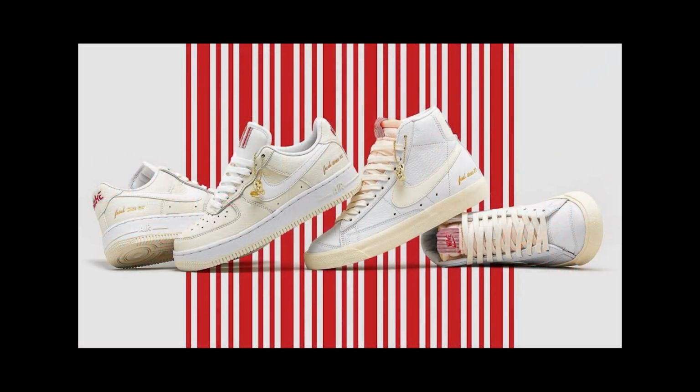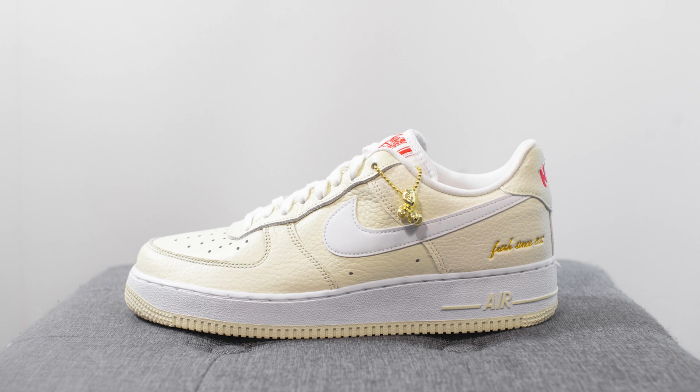Back today to give you guys a review of the Nike Air Force 1 Premium in the Popcorn colorway. This shoe dropped alongside a Nike Blazer in the same theme on Tuesday, March 9th. They released for $130 US or $170 here in Canada, and the official colorway for this shoe is Coconut Milk, White, and University Red. So the official name of the shoe is Air Force 1 07 Premium EMB.